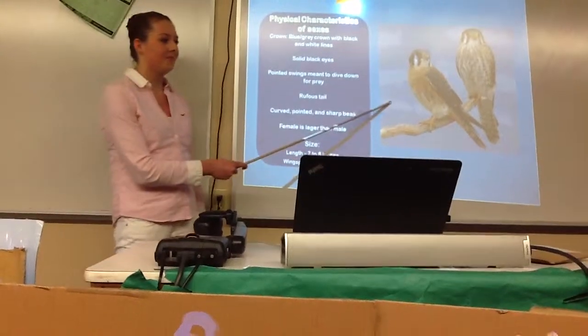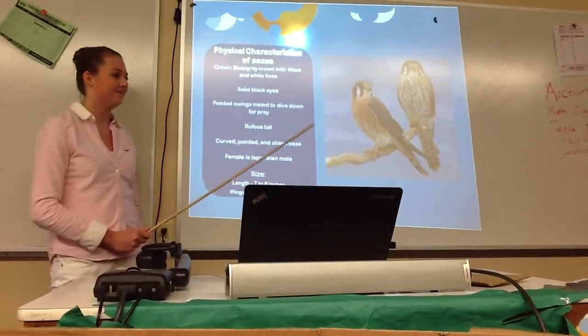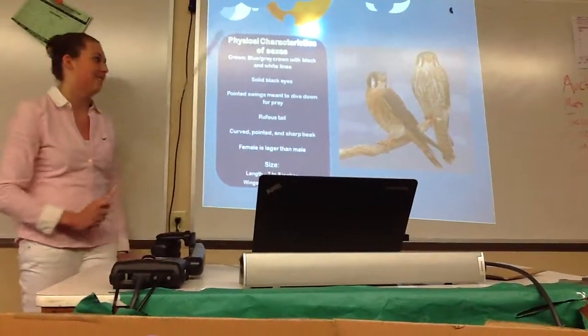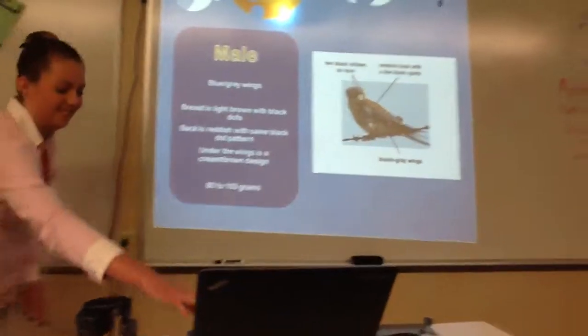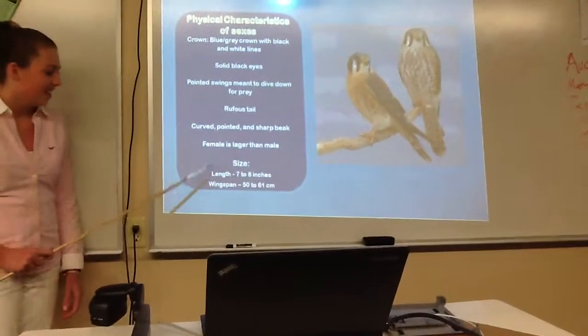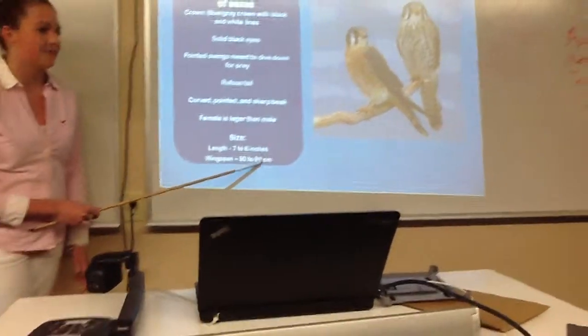So in this picture, Aiden, what do you think is the female and what do you think is the male? The one on the right is the female. Bingo. Okay. And then the size: the length is 7 to 8 inches and the wingspan is 50 to 61 centimeters.